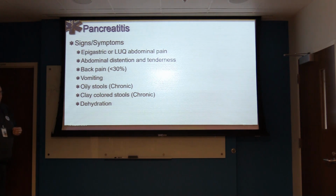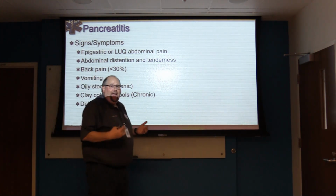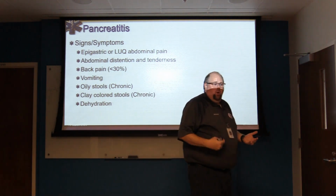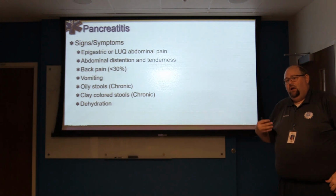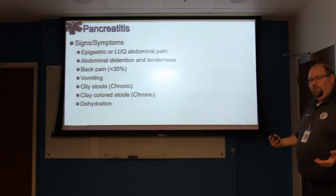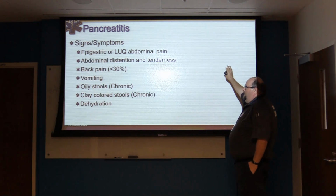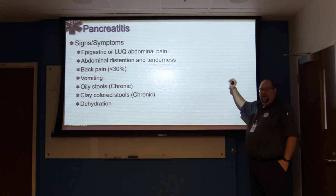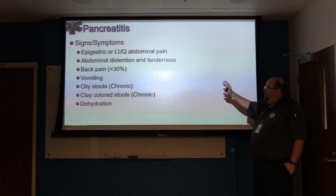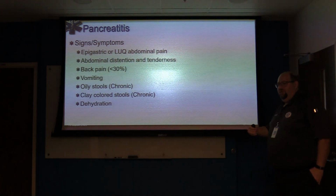Signs and symptoms that we see. Belly pain is very difficult for us in EMS to be able to diagnose exactly what's wrong. There's a lot of organs. The signs and symptoms aren't always clear. Maybe they have referred pain, so we're not always clear. But one that we should think about sometimes, especially when we have epigastric or left upper quadrant abdominal pain with distension and tenderness, consider the possibility of pancreatitis. Ask about the history of pancreatitis. About 30% of the population may have back pain. Most of the time they will have vomiting.